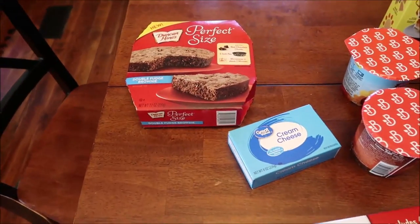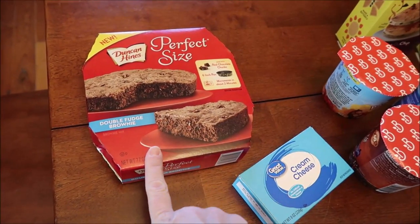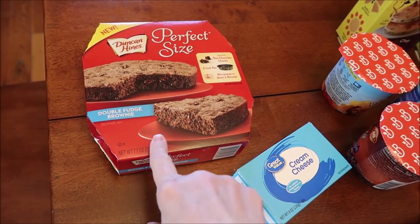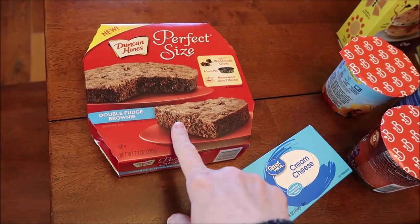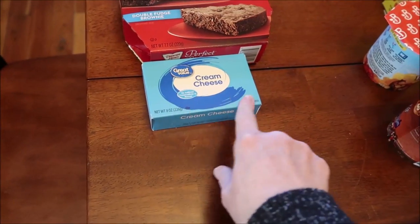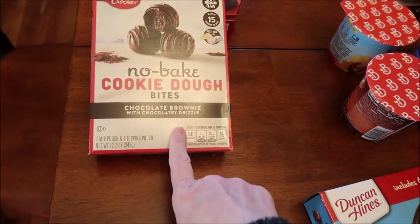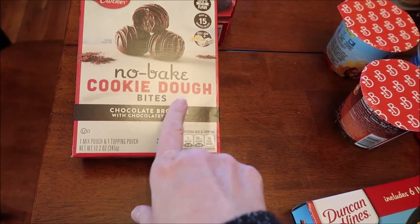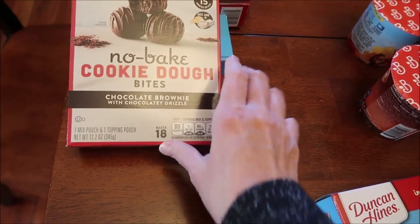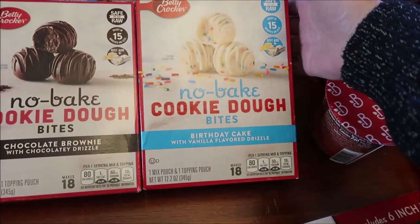Okay, so we went to our local Walmart. So you saw we bought the chocolate chip perfect size Duncan Hines. This is the double fudge brownie. We bought some cream cheese. We bought a full block because earlier we had another no bake with vanilla. This is the chocolate brownie with chocolatey drizzle. And then this is the birthday cake.